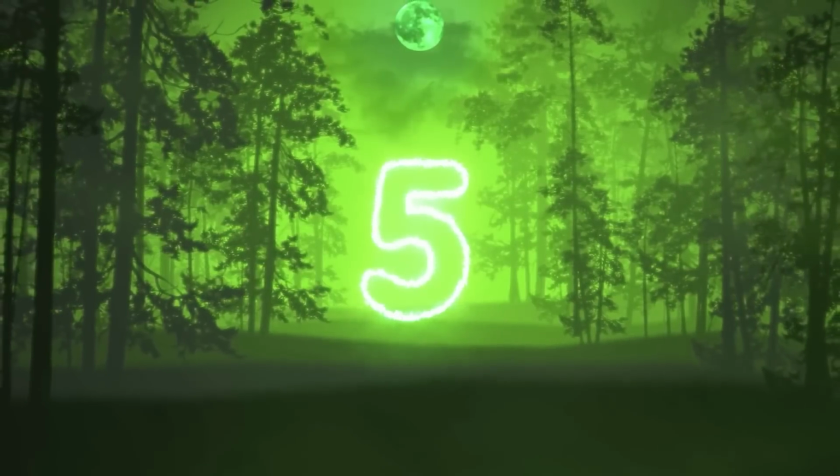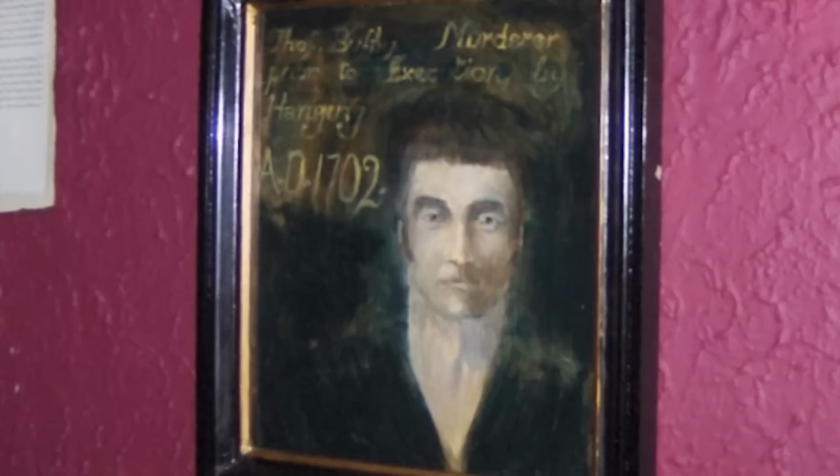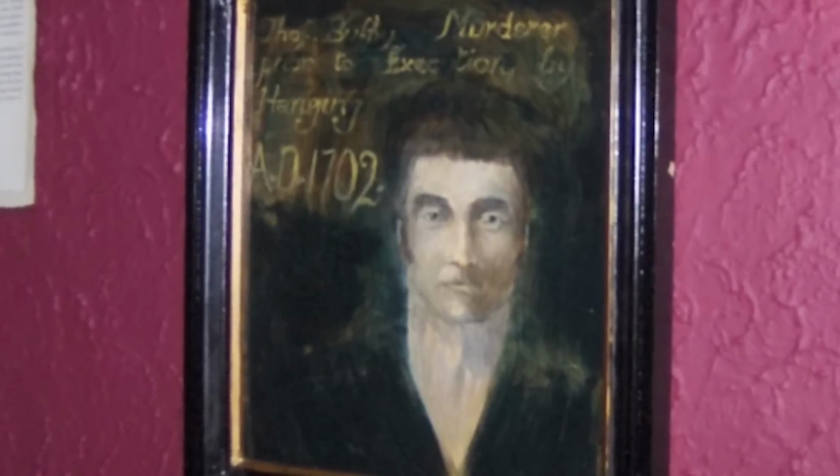In our number 5 spot today we have Thomas Busby's chair. Thomas was a man who lived in Thirsk, North Yorkshire, and wasn't known as a very nice man, but he really loved his chair. I guess we all gotta have something.